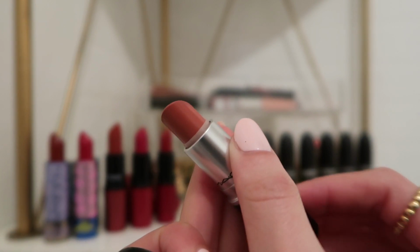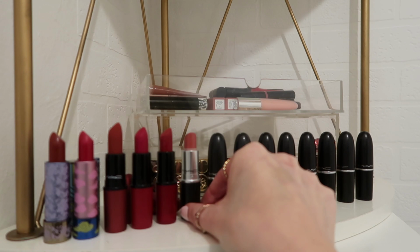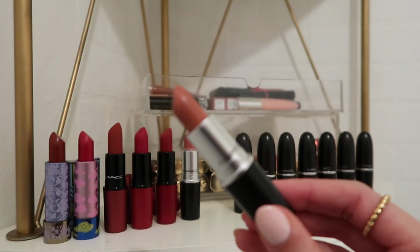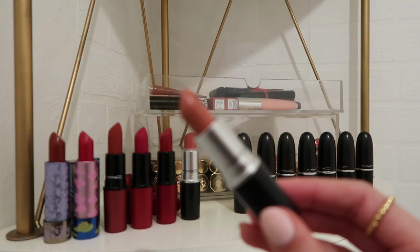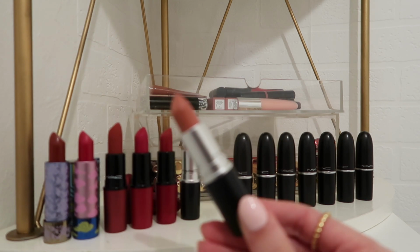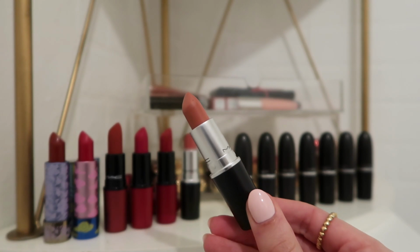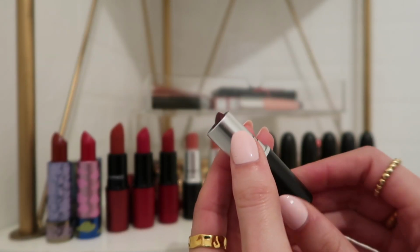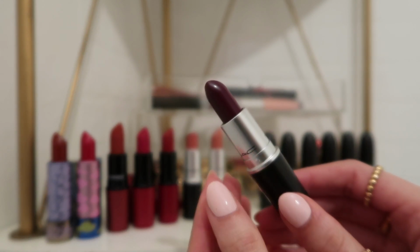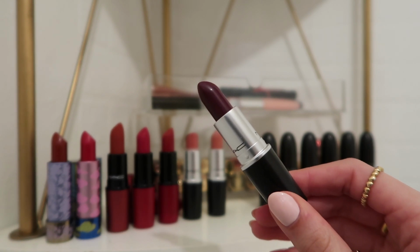This is Velvet Teddy, which is iconic, as you can see, close to finishing that one, so definitely gonna keep it. Next up, Kinda Sexy, which I told you I really missed when I finished and instantly ran out to purchase it, so I'm definitely keeping this one. It's a beautiful shade for spring and summer, I find. I just think it's really pretty, so I'm going to keep that. Now this is a wild card. This is the shade Rebel, and I remember when I got this, I think it was for my birthday. My friend got me this for my birthday, and I really wanted a deep dark colour.